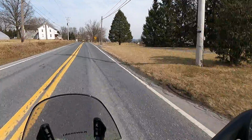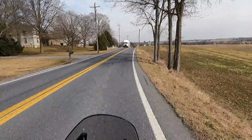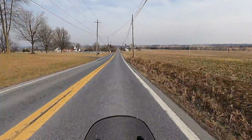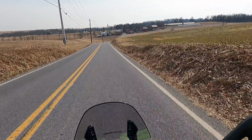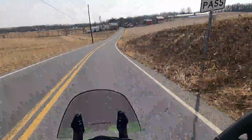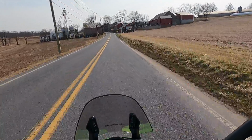Brakes are better than the Honda. It has the dual discs up front, so really in every performance category, this has so much better handling, so much better engine performance, so much better brakes. I know the Honda has ABS, and that's a really nice function, but in most situations, I'd rather have the absolute stopping power over the safety of the ABS brakes.